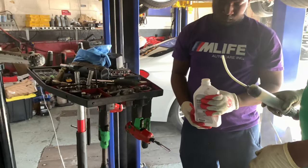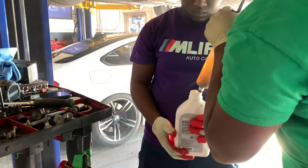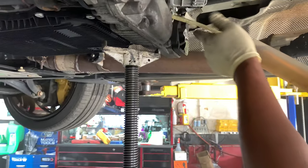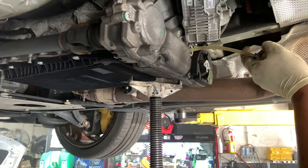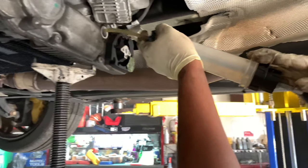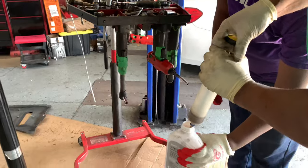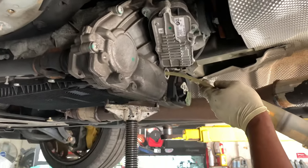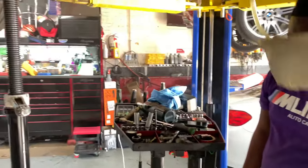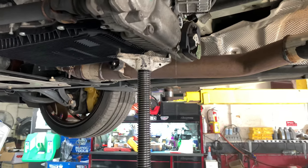So now he's gonna go ahead and fill it back up with the BMW recommended transfer case fluid, and it must be certified, correct? Now he's gonna pump it back up. So how do you know when it's full? When it starts flowing. Okay. Guys, so this is a pump that they're supposed to get and they didn't get it, which doesn't make sense, but hey. Oh, there you go. Now it's overflowing. That means it's full.